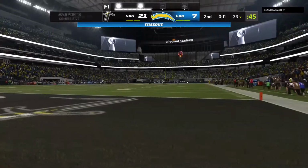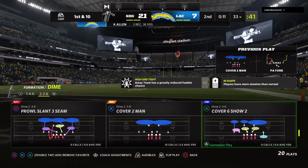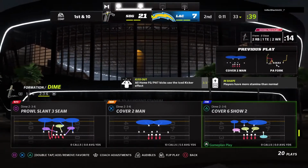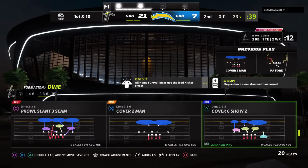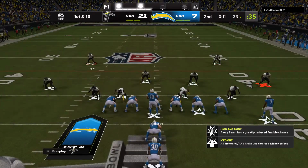He's got a man. That's Keenan Allen. The Chargers going to signal for the first of their timeouts as they stop it with 11 seconds remaining in this first half. So they'll come up 1st and 10 now from the 33.